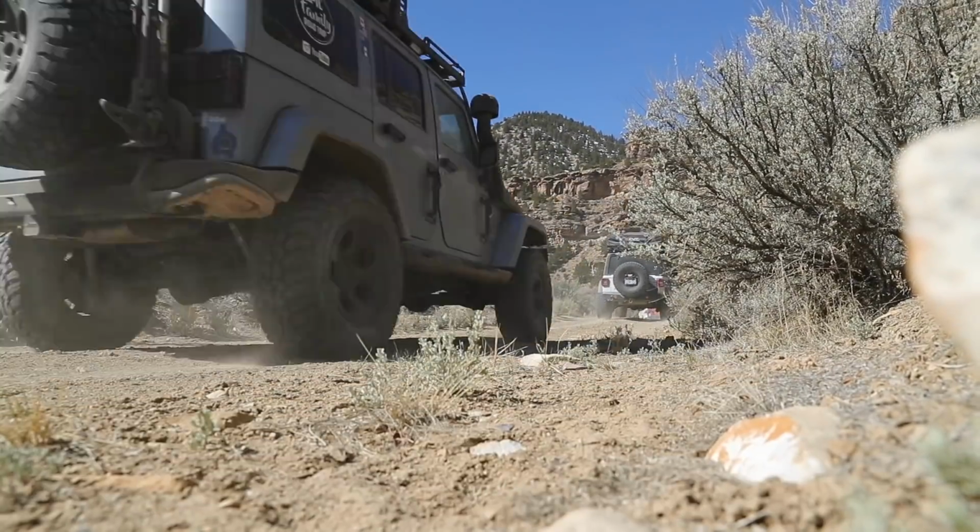Good morning. We are back on the trail. We had an excellent night's sleep here, very quiet in the canyon. The wind died down last night as we predicted, and everyone slept really well. We are in a gorgeous canyon. We've now climbed up to snow level, so we're hitting little patches of snow here and there, which is kind of cool.